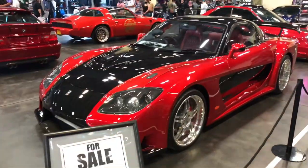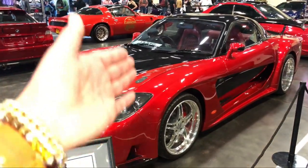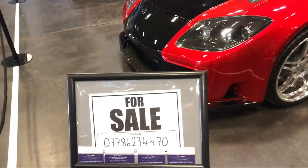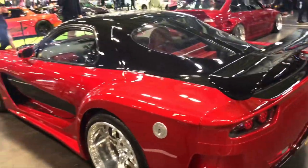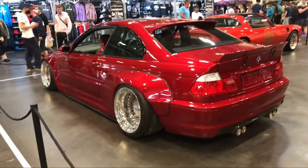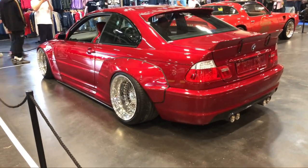This is a Velside body kit. They used this car on a Fast and Furious, not this car, but with the same body kit. If you want to buy it, it's for sale. Love this car, nice. Velside, one of the best in the business. BMW M3, beautiful in dark red. I call it Imola red.